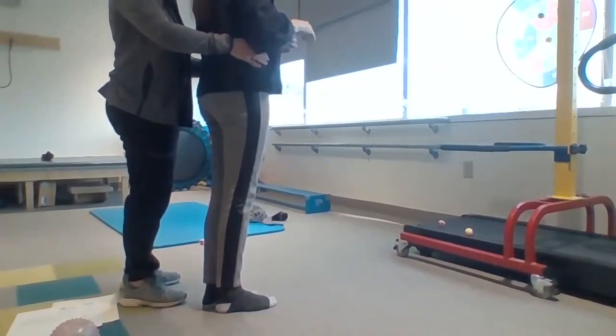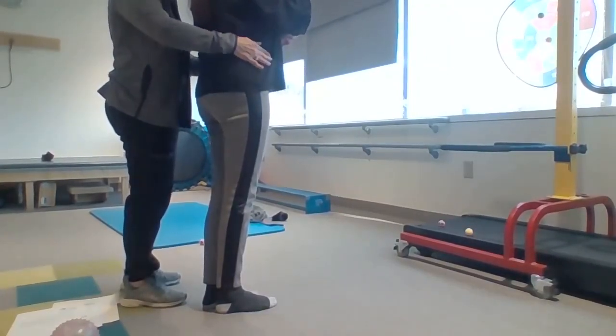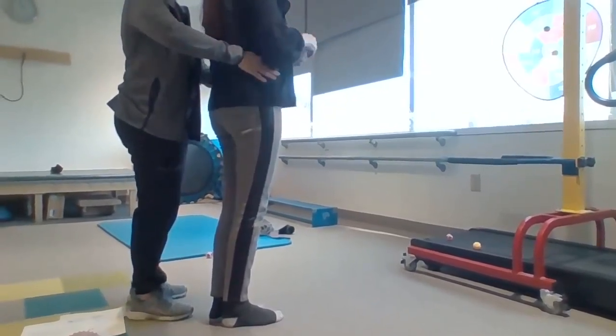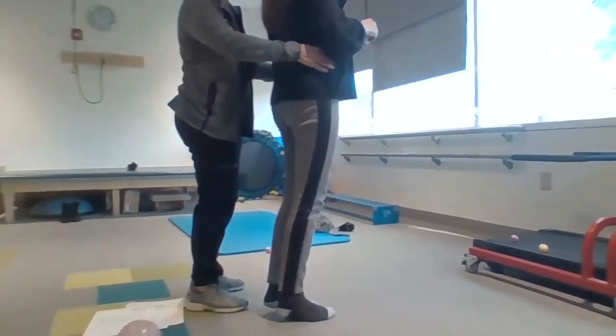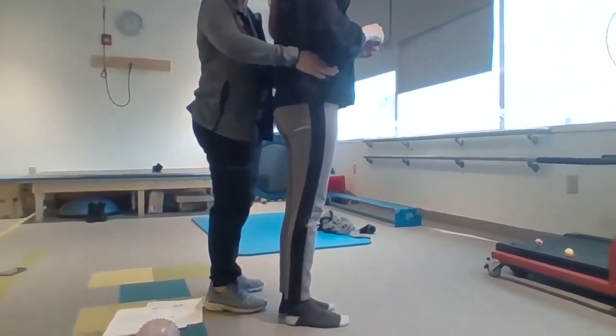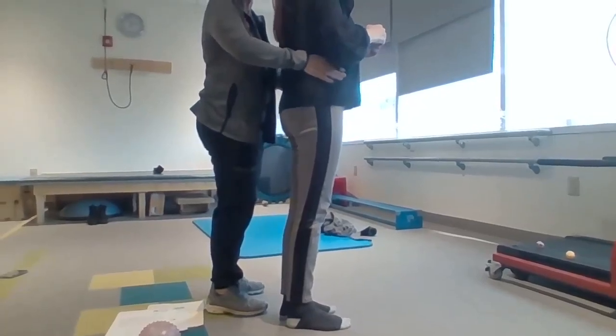And just applying, again, when not sure where to put your hands, it's usually somewhere on the trunk. And just applying that downward input from the hips, knees, and ankles. Up, come on back, okay? She's up, come on back, and I'm going to bring her back down, okay?